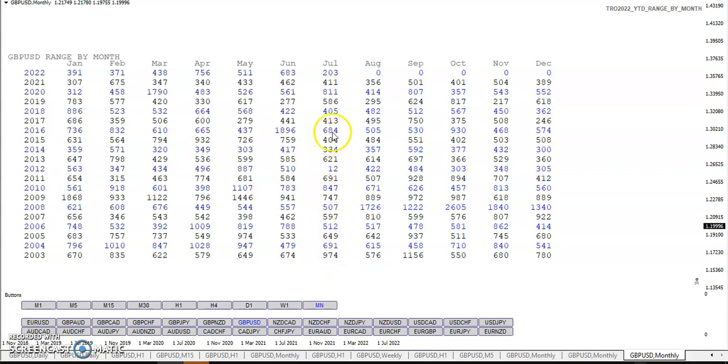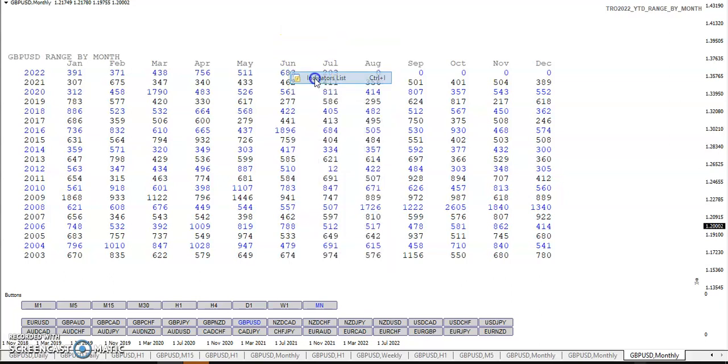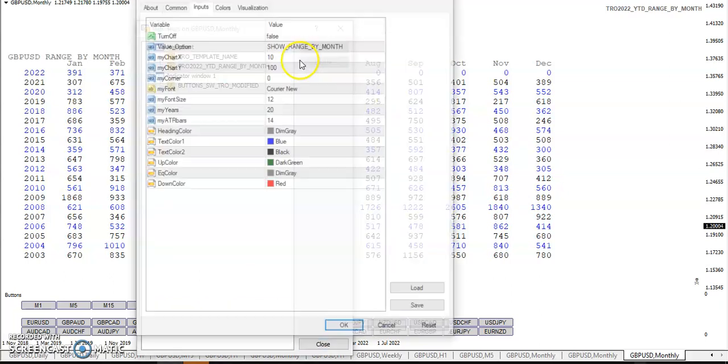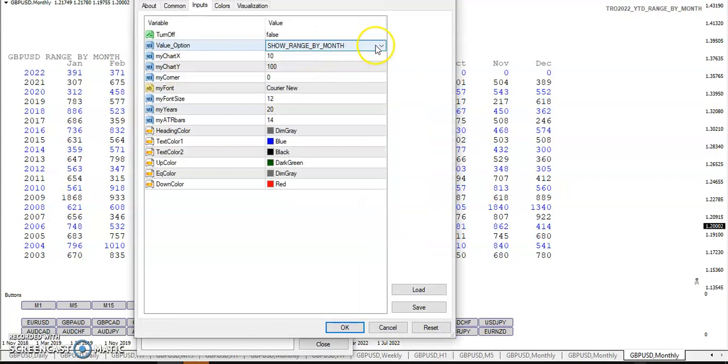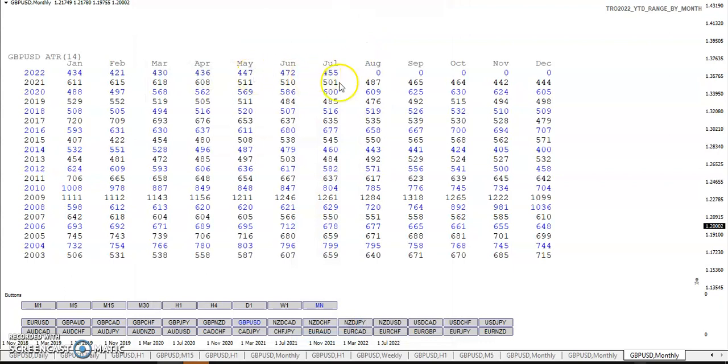But it looks like we probably want to, well, let's look at the ATR. That's the thing we want to check. So show the ATR. So 445. So we're about halfway, 2/3 of the way. No, 2/5 of the way there already.